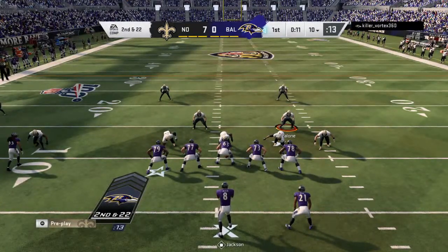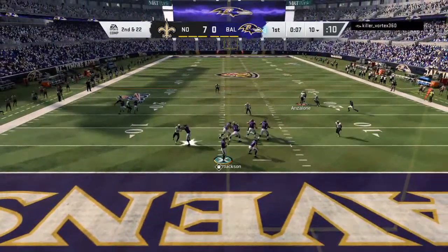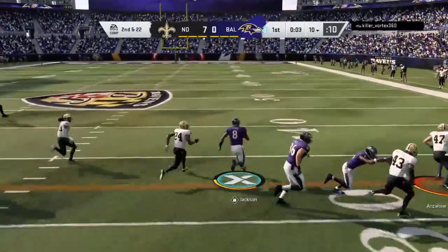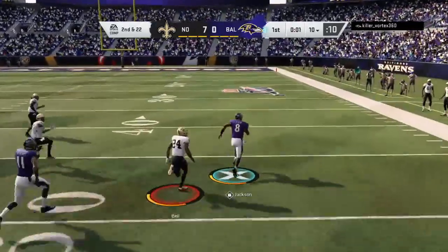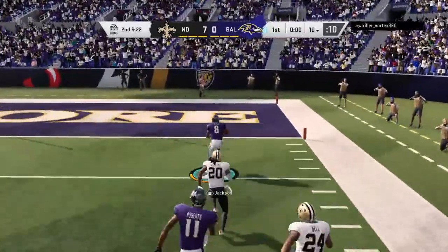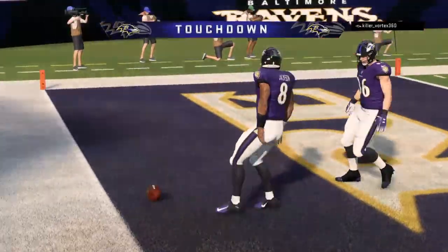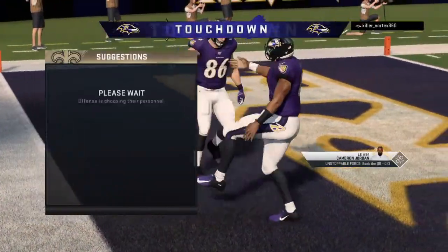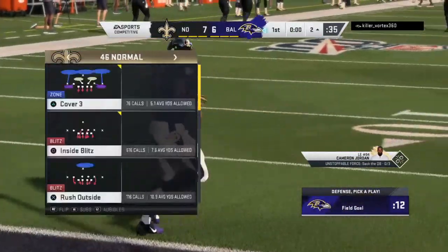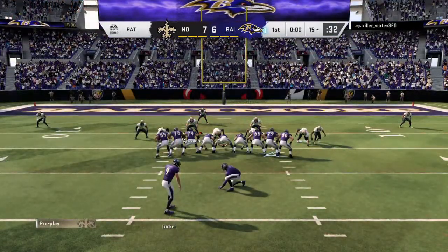Right there, 54, right there, 54, Mike. Watch. Here's Jackson. An alley to run. And now off to the races down the right side. And all the way in for a Ravens touchdown. Lamar Jackson, an even 90 yards, as his guys are on the board here in this first quarter.